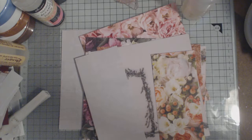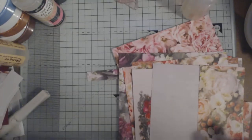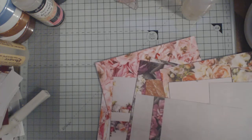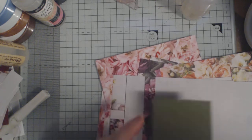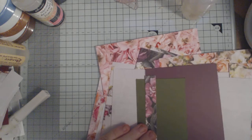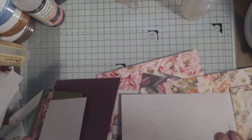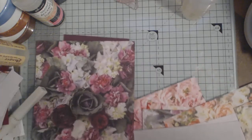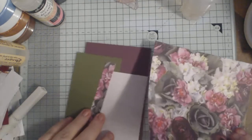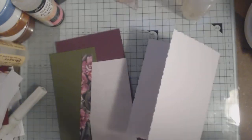So let me think, what do I want to use? How about we use, quite like that. That combination's quite nice. So I'm going to just hold those ones just now, and I'll pull out one of the full sheets just in case I decide I need another little bit. Put that in behind there. Right, let me fold my cardstock. And I can't find my bone folder either this morning.